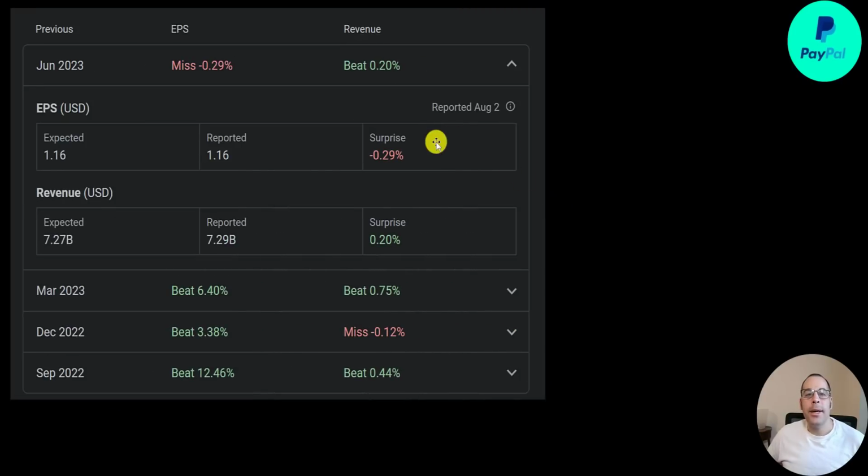PayPal released their second quarter earnings this week, and they just beat revenue. They missed on earnings. Their expected earnings were $1.16. They reported $1.16, so they missed 0.3%, because they didn't report exactly $1.16. It was probably 1.158, something like that. They just beat revenue. They expected 7.27 billion. They reported 7.29 billion. Last quarter, they did beat revenue and earnings.